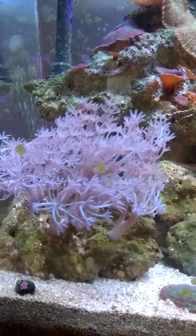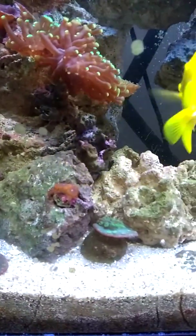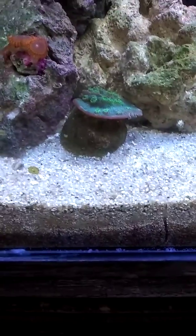Another update after my corals, looking so healthy, so beautiful. This tank is as feisty as ever. Yellow tank, my little frags at the bottom right there. It's another one.